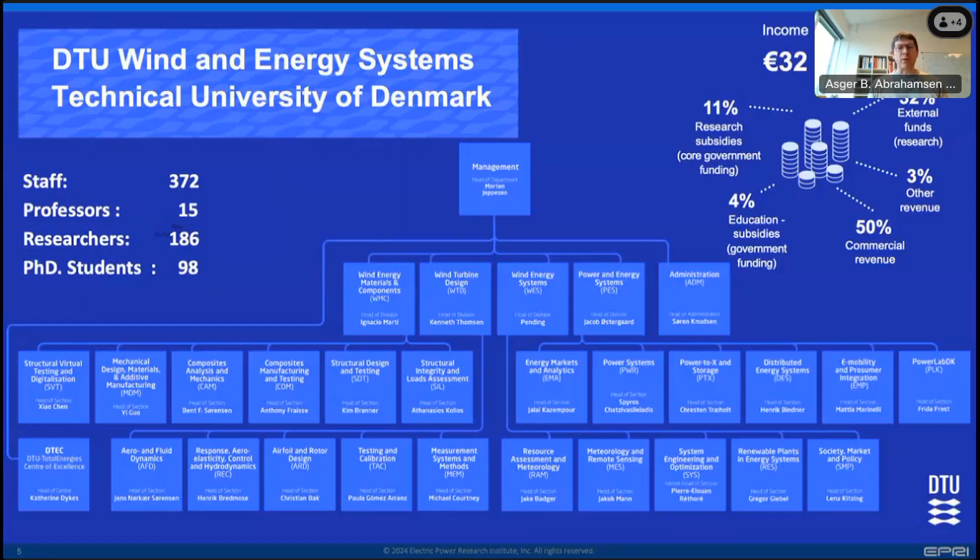Just a fast overview of our department. We have 4 major divisions, which are the first 4 blocks there. Wind energy materials is one division. How to build and design wind turbines is another one. Then we have a division on wind energy systems. And finally, we have a larger view, which is the entire power and energy system division.